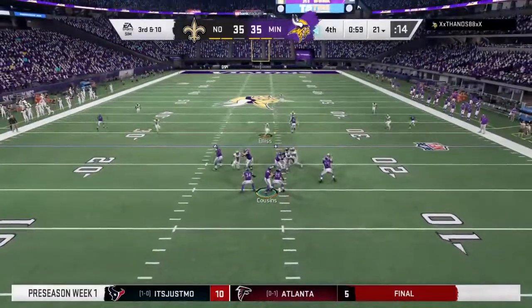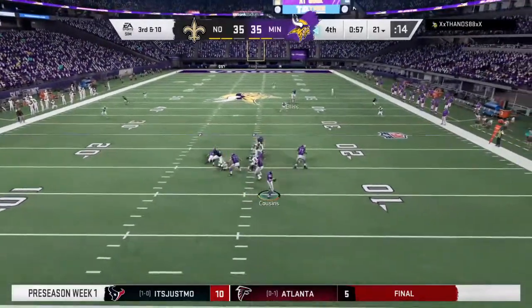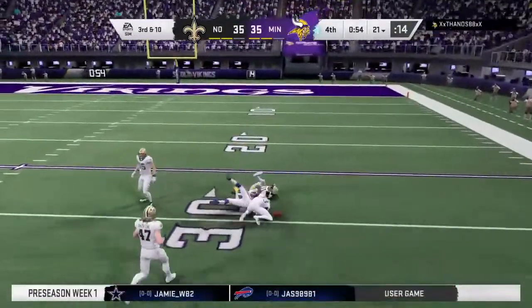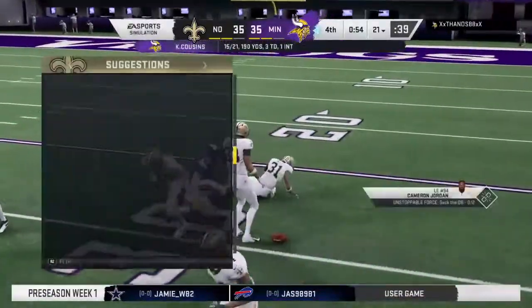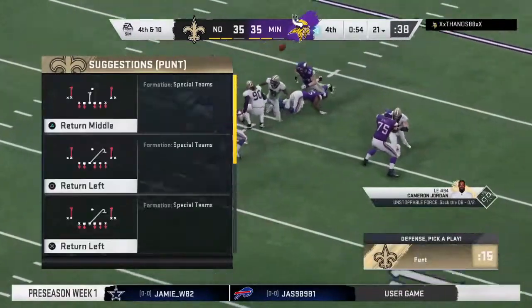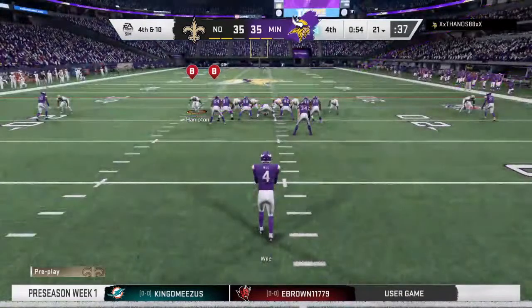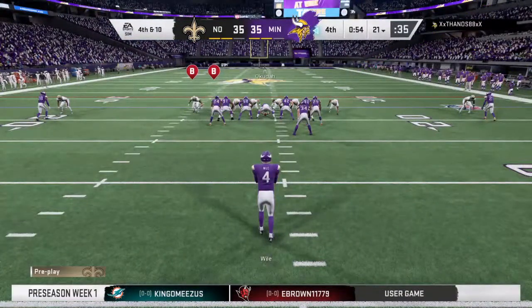Here's Cousins. Trying to lay one up deep. And almost picked off. I guess the good news for them now, it's 4th down. This defense looking impenetrable now. 3 straight incompletions. They're giving him nowhere to go with the football.